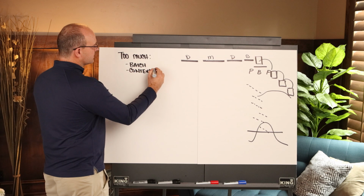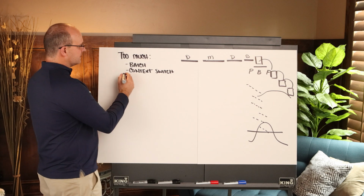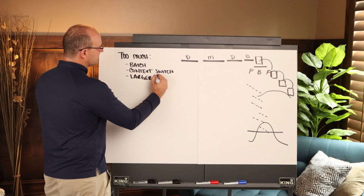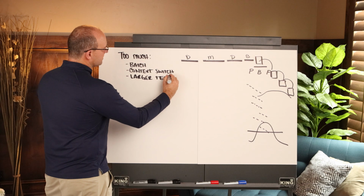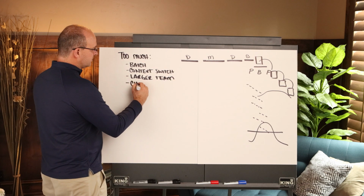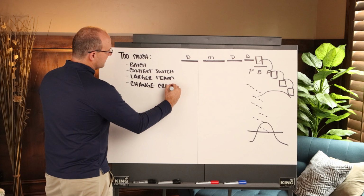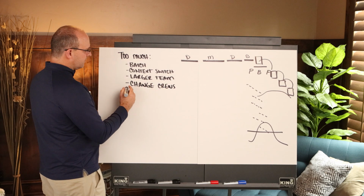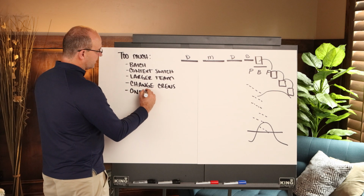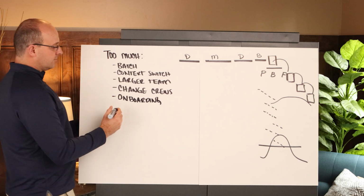When you have context switching, that means it takes an additional 15 to 45 minutes to get something done. Then you have larger teams. When you have larger teams, team sizes get complex to communicate with. You have a change in crews, okay? That means the leader might change or the crew composition changes. And that means you have unnecessary onboarding, which takes at least 7 days to get a worker onboarded to 100% productivity.